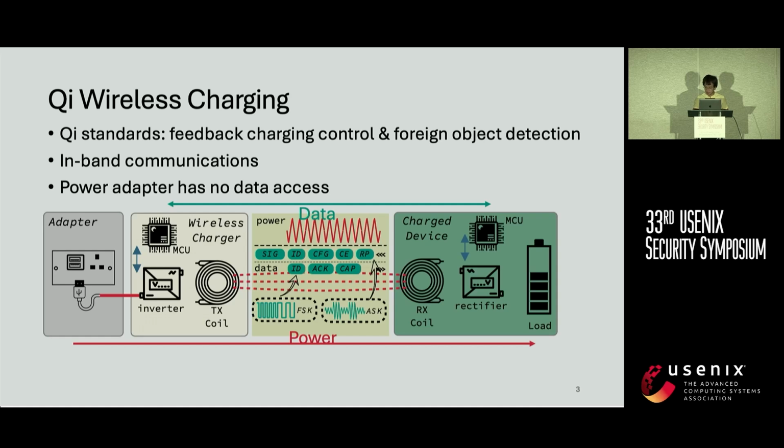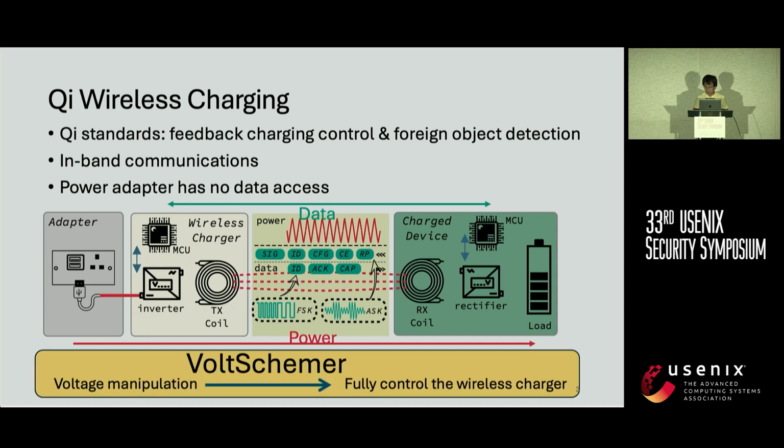Wireless charging is typically considered power transfer only, with the data exchange only between the charger and the charged device. The adapter's only ability is supplying the DC voltage. So it's considered that even if compromised, its influence would be minimal. However, we challenge such assumptions by introducing VoltSchemer, which shows that by only manipulating the voltage, we can take full control of a wireless charger.